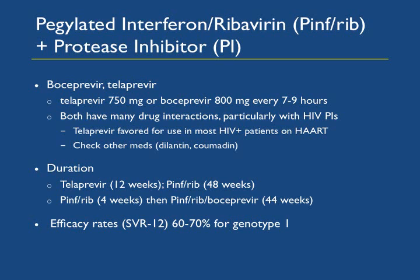You give telaprevir for 12 weeks, and then you add pegylated interferon and ribavirin for a total of 48 weeks. With the other drug, boceprevir, you start 4 weeks of pegylated interferon and ribavirin, and then you go with 3 drugs, pegylated interferon, ribavirin, and boceprevir, for another 44 weeks for a total of 48 weeks.